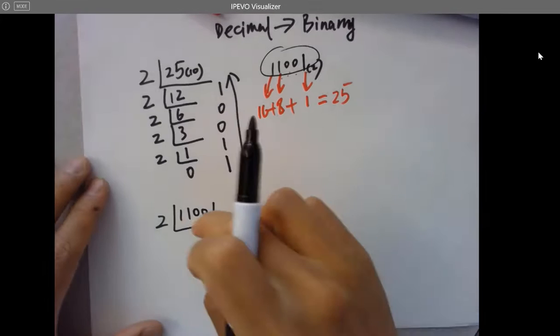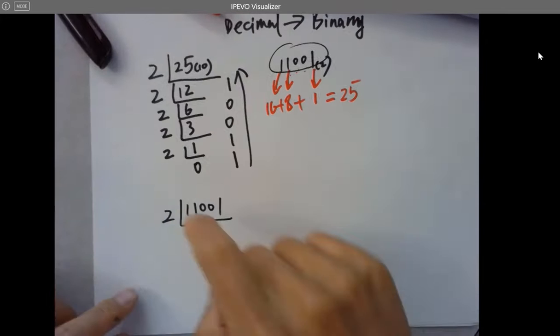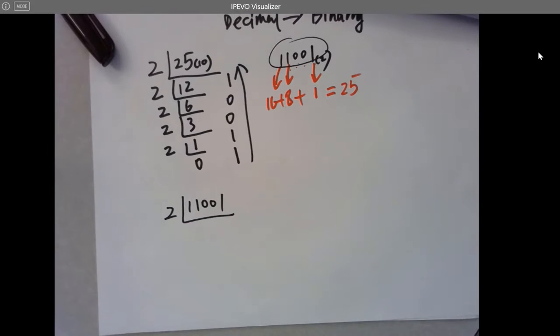So let's do this. Binary format. This number divided by 2, what do you want to do for this number? What should you do? I just mentioned that on the last page. In a 10-based number, when you divide that number by 10, you move the digit to the left. You times 10, you move the digit to the right. Is that correct? In a binary number system, you divide by 2, you move the digit to the left. You times 2, you move the digit to the right.